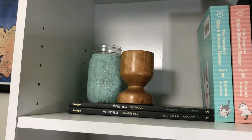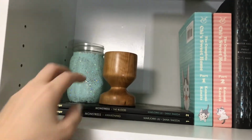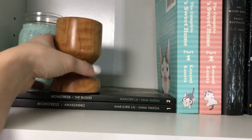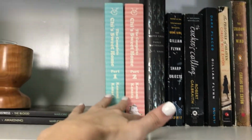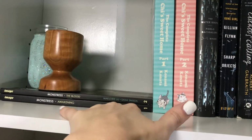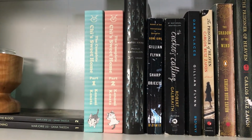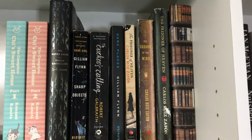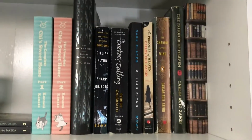Up here is an incredibly random shelf. So I have my 2 volumes of Monstress, my little wood cup thingy that my dad made me. He does woodworking. So cute. My Chi's Sweet Home. And those are the only graphic novels that I have, so they're just kind of there. And then a very limited amount of thriller and mystery. And then some random literary fiction, kind of historical fiction, sort of. So that's why it's near these.